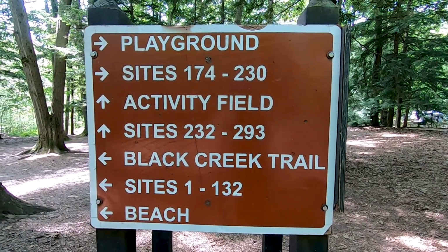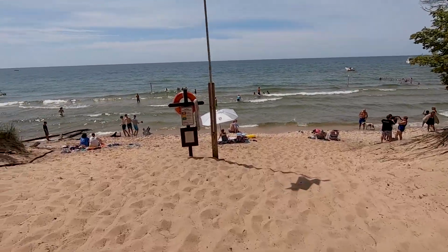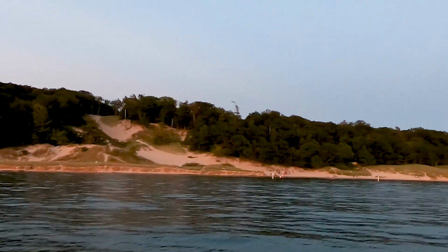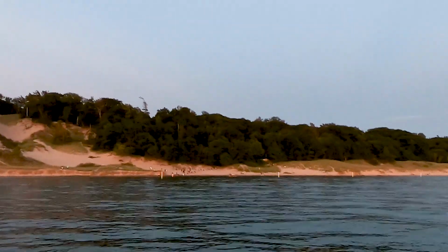There's hiking trails, quite a few miles of hiking trails. There's the beach. There's a beach for the campground, and then there is a main beach at the day use area. There is the Genevieve Gillette Visitor Center that we went into. So that's a cool place to check out.